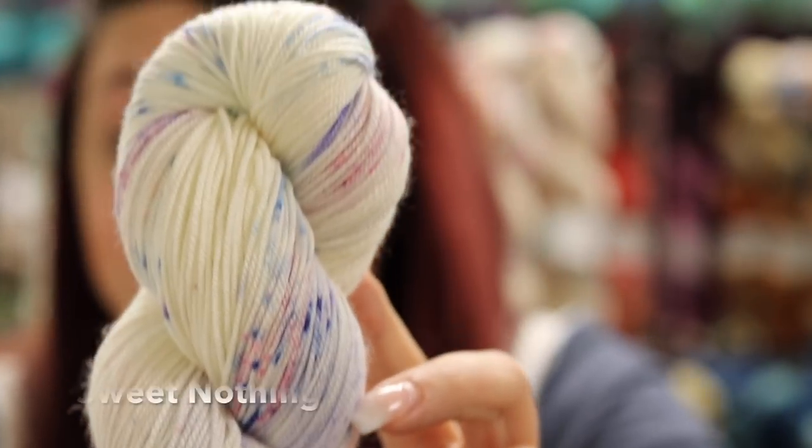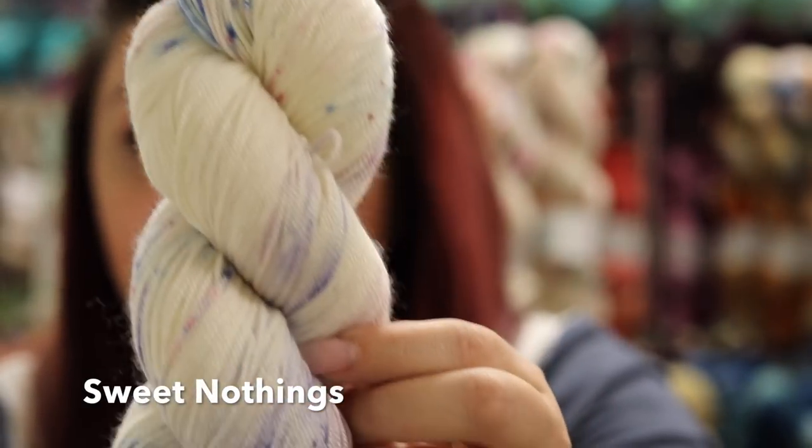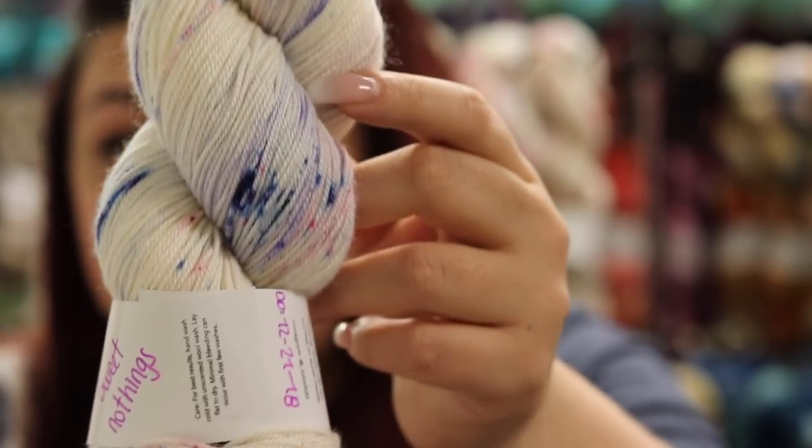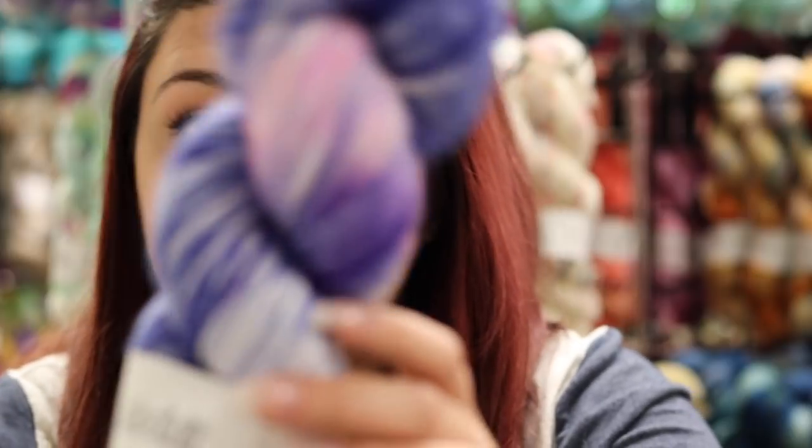This is Sweet Nothings. This is a brand new colorway that just came out this year. This is also only one batch, so once it's gone, it's gone. And you guys have been loving that one. This one was new last year.